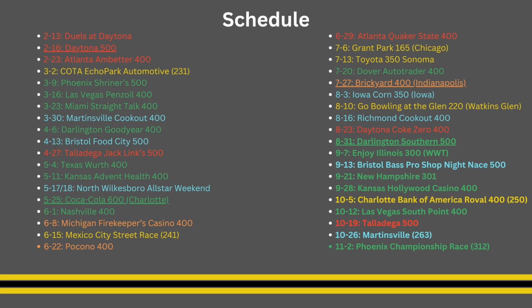Anything underlined is a crown jewel event. So the Daytona 500, the Coca-Cola 600, the Brickyard 400, and the Southern 500. Those are your 4 historical NASCAR crown jewel races that everybody wants to run or everybody wants to win. Just kind of like picking up a tennis Grand Slam where you win the Australian Open, the US Open, Wimbledon, and the French Open. It's kind of like that, but for NASCAR.